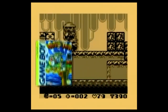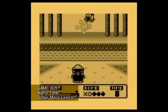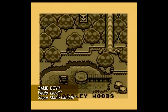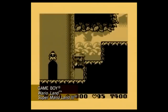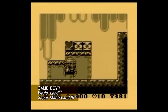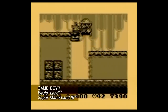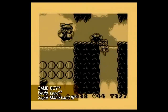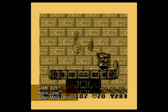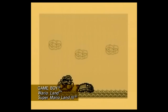Wario envies Mario. He wants his own castle, and he'll do anything he has to get it. As the greedy Wario, you venture through 7 different worlds and 40 unique levels, hunting treasure to buy your dream castle. Battery backup in the game pack saves your progress as you find and use cool power-up suits like Bull Wario, Jet Wario, and the Wicked Dragon Wario. Help Wario with his home improvement in Wario Land, Super Mario Land 3 for your Game Boy.